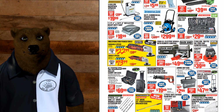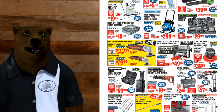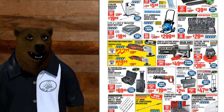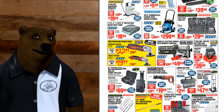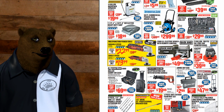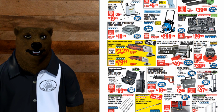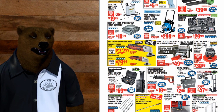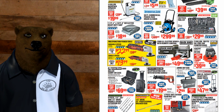Variable speed multi-tools. Now, if you guys missed it, I did a first look on the new Hercules multi-tool that's coming out. What I should do is a comparison between the variable speed Chicago Electric and the variable speed Hercules. And maybe we'll get around to doing that. Now, the single speed, I've often said, for most people is going to be just fine.